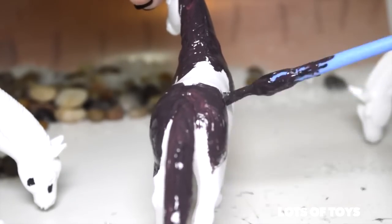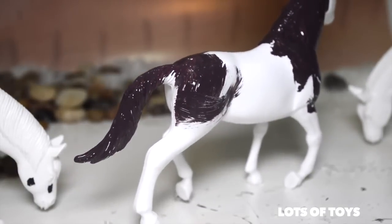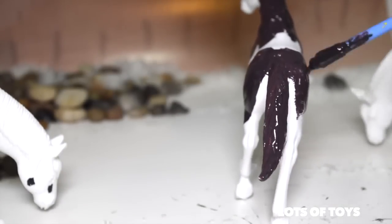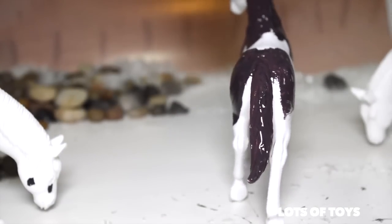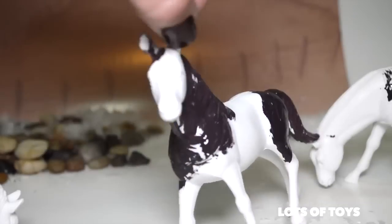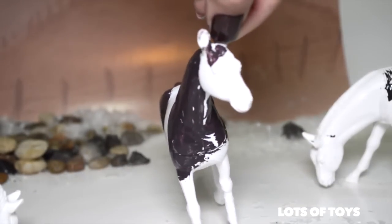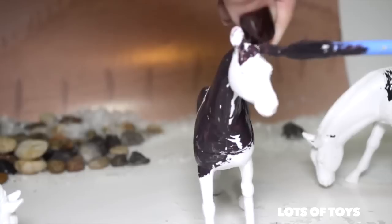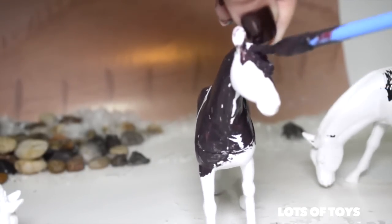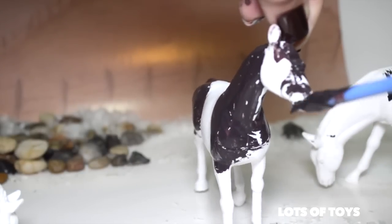Do a simple stroke like this. Now for the head, I want to leave a white patch right on his nose. So I'm going to paint everything else except this white patch that I'm going to leave open on his nose.